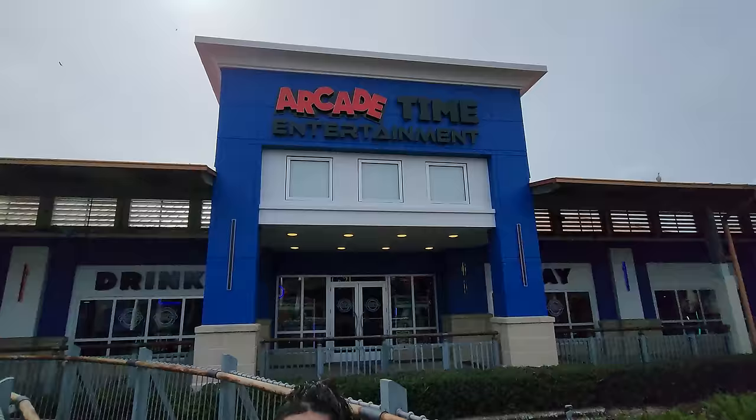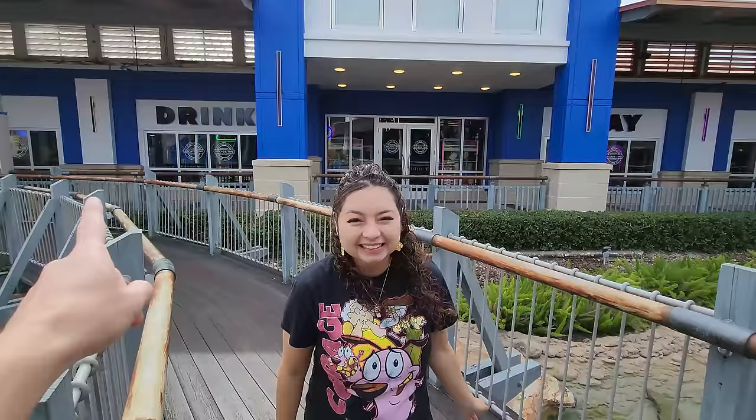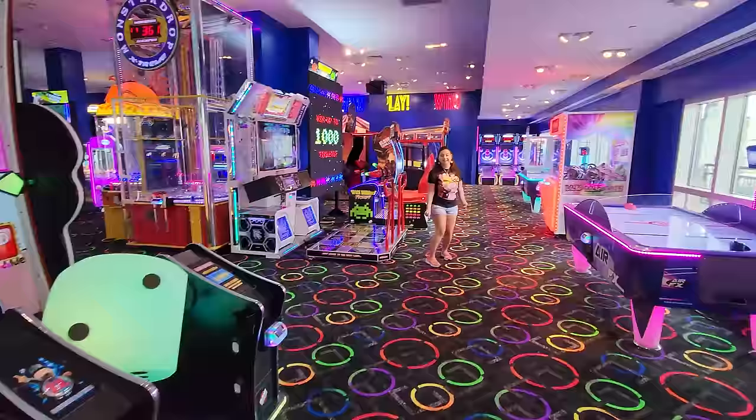It is arcade time, and we are at an arcade called Arcade Time Entertainment. Yay. This is a brand new arcade here in South Florida. We're actually in Miami right now. We're gonna go check this out, show you guys all the fun stuff that's inside there. But before we do that, check out how fancy it is out here. They got waterfalls, guys.